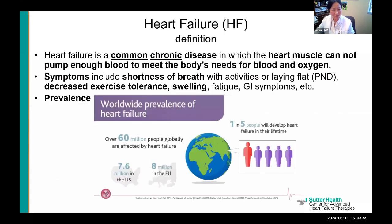So definitions and types of heart failure. Heart failure is a common and chronic disease in which the heart muscle cannot pump enough blood flow to meet the body's need for blood and oxygen. Common symptoms include shortness of breath, especially with activity or laying flat, which is called PND or paroxysmal nocturnal dyspnea. It can also show up as decrease in exercise tolerance, especially with incline, swelling such as abdomen, lungs, or lower extremity, fatigue, and in some cases, people having early satiety, not feeling hungry, or abdominal discomfort after eating.